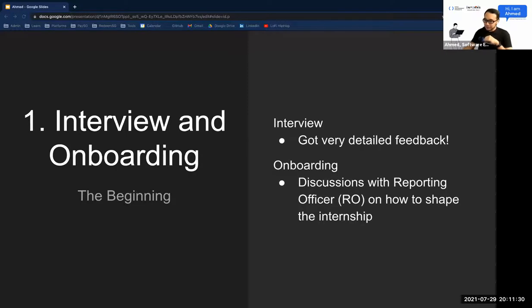During the onboarding itself, I spent the first week discussing with my reporting officer, we call them ROs here in OGP, on how to shape it. It was interesting because I hear about experiences from other people who just go into an internship, are given things to do, and just get them done. But a tone was set on my first day where my RO was like, so how do you want this to play out? I was actually given a say in how I wanted my internship to go, how I wanted it to perform, and the things that I would work on. And that continued even until now, constantly discussing with my RO, reevaluating, maybe I want to take it in a different direction or a different product.